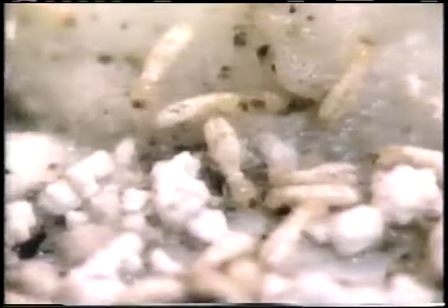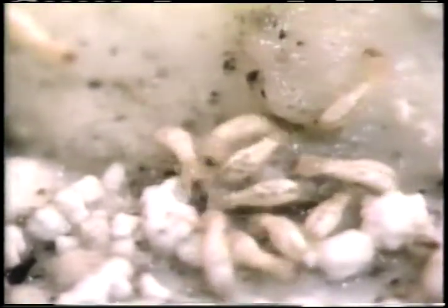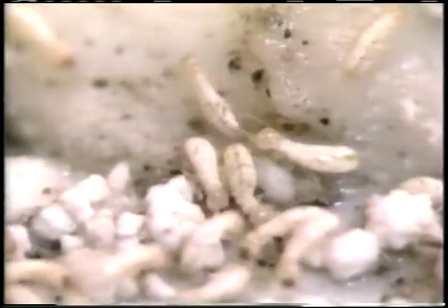In Ontario, it's another caste of secondary reproductives that do the egg-laying work. These kings and queens are the only members of the colony who produce young. In fact, they release a chemical which inhibits any other members of the swarm from becoming fertile. If they're lost or killed, the absence of that chemical allows other sterile termites to alter, become fertile, and take their place.